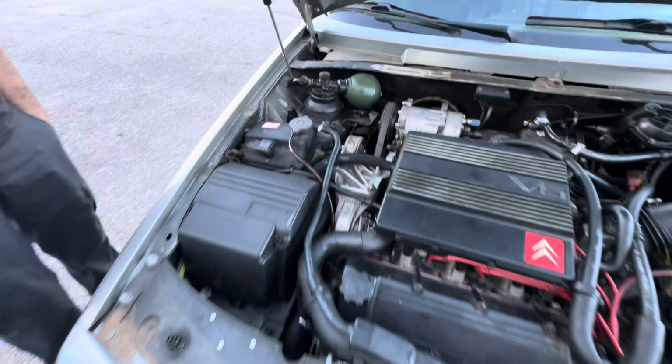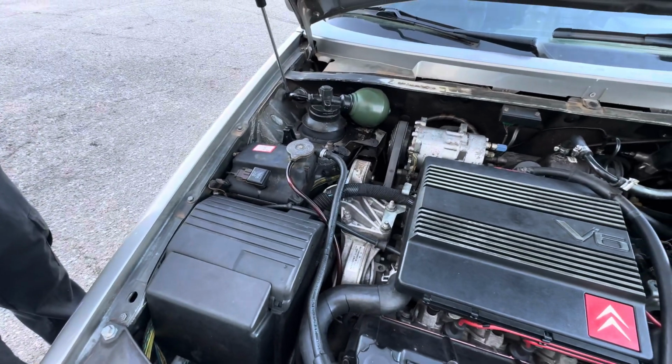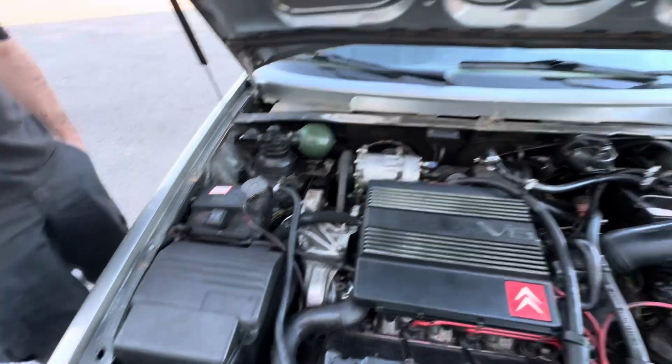But actually, it looks pretty good. Good job on the wiring, guys. I mean, that's really tidy under there. Yeah, that's Junior Mint's work right there. Good job, man. Way to go.